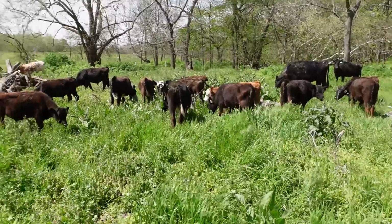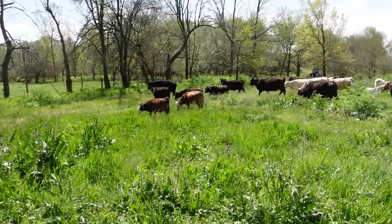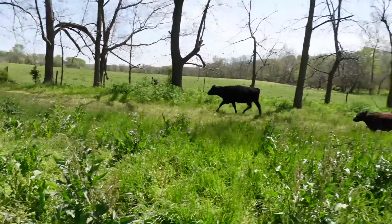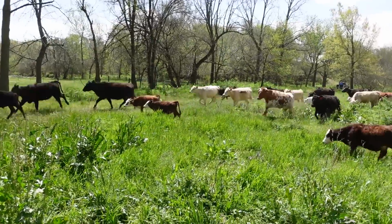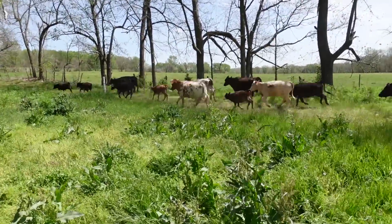I am going to let them graze this riparian area just to clean up some of the grass. And then as they start heading through the gate there, once they're all out, I'll shut them out of this place.